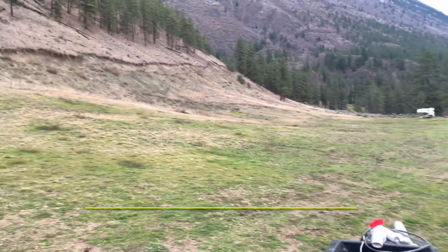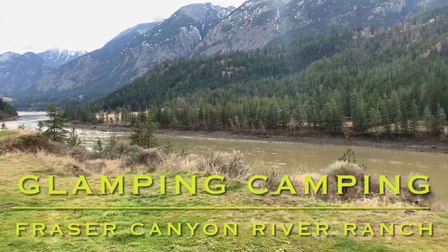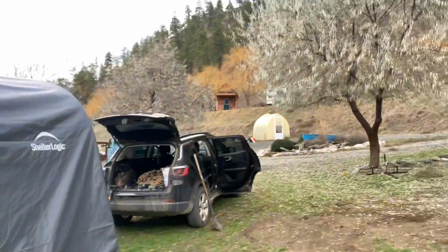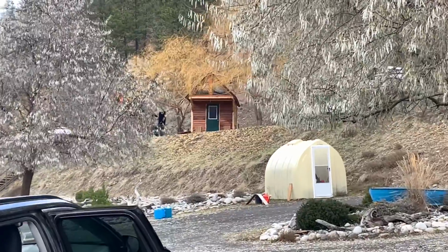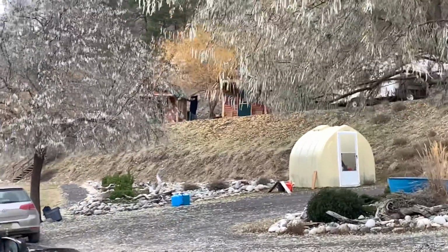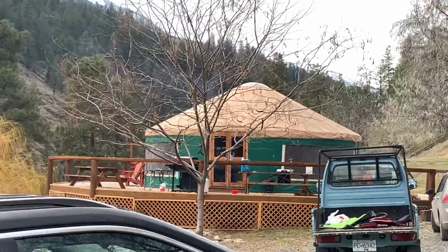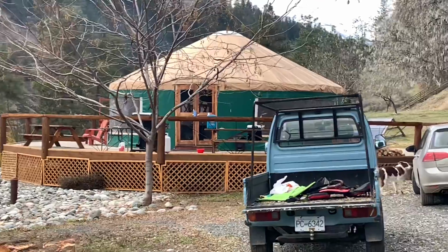And here we are, everyone, Fraser Canyon River Ranch. What a beautiful place. This is my partner Tim's place. You can rent the beautiful little cabins up top. They're off-grid cabins, solar powered. We have full self-service down here, so you can do all your work. If you're a computer person, there's Wi-Fi here. Tim's got a yurt that he stays in part-time. Not in the winter, obviously, but most of the year he's in there. If not, you'll find them in the valley.